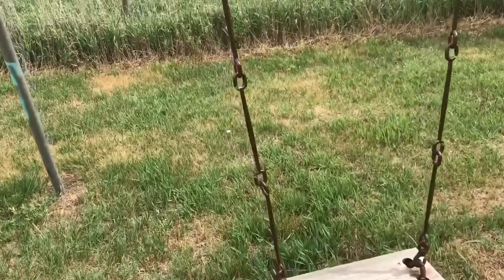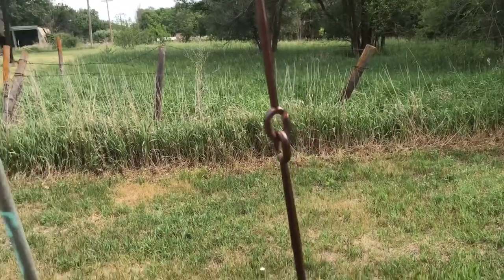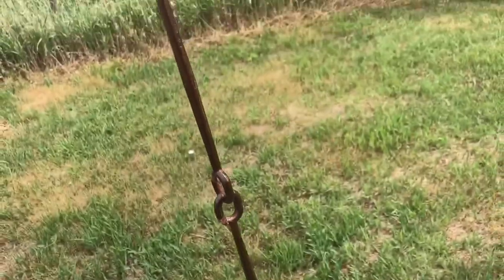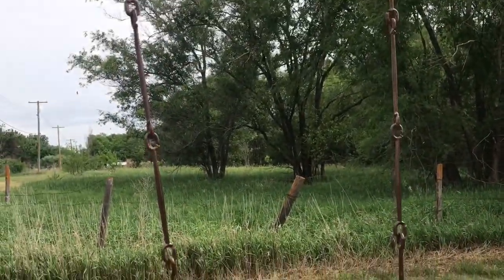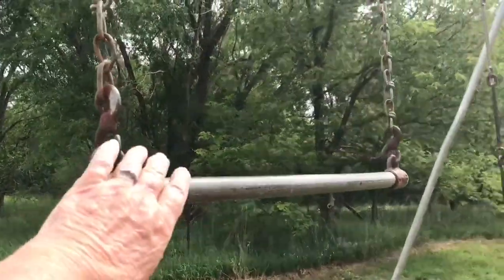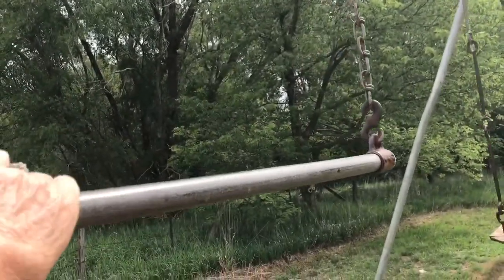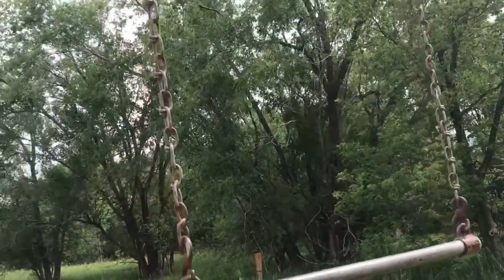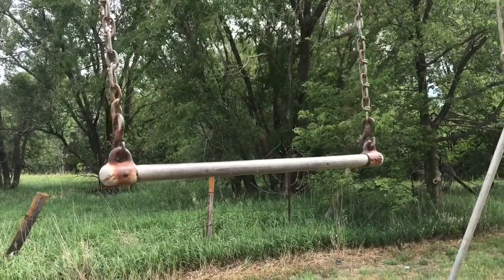Just a pipe, but this is what I want to show you. How many of you remember those links? And you learned really quick not to hang on right there because your finger got pinched. Good grief, can you imagine the lawsuits over that nowadays? And the trapeze bar. Most of them had a bar and rings. We all learned how to swing from our knees. You could sit up. You felt like you were in a circus.